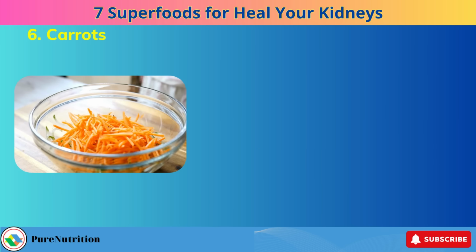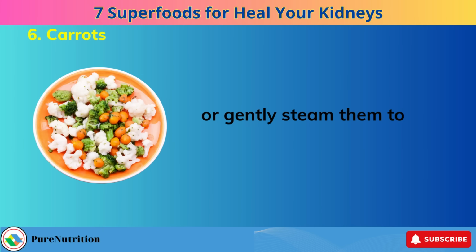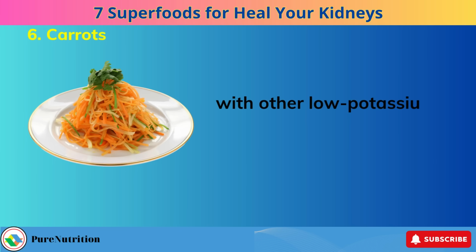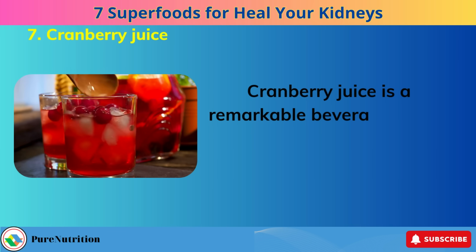To maximize the benefits of carrots for your kidney health, consider incorporating them into your diet in moderation. You can enjoy them raw as a snack, grate them into salads for extra crunch, or gently steam them to retain their nutrients. If you're monitoring your potassium intake, balancing carrot consumption with other low-potassium foods can be an effective strategy. 7. Cranberry juice.